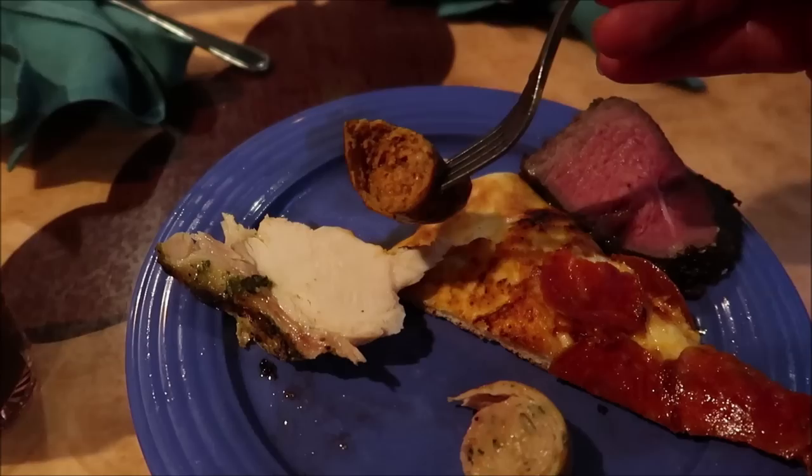Now we gotta try the pizza, a little pepperoni pizza. Look at that. It's actually a good undercarriage. Not too shabby at all. Wow, that's pretty good pizza, especially for, you know what I mean?